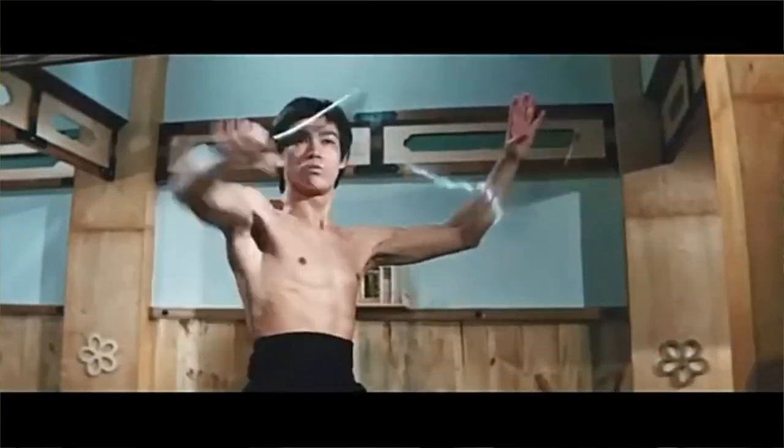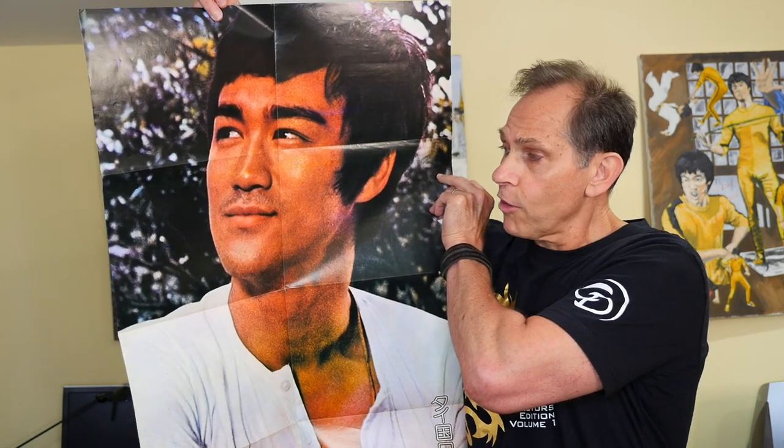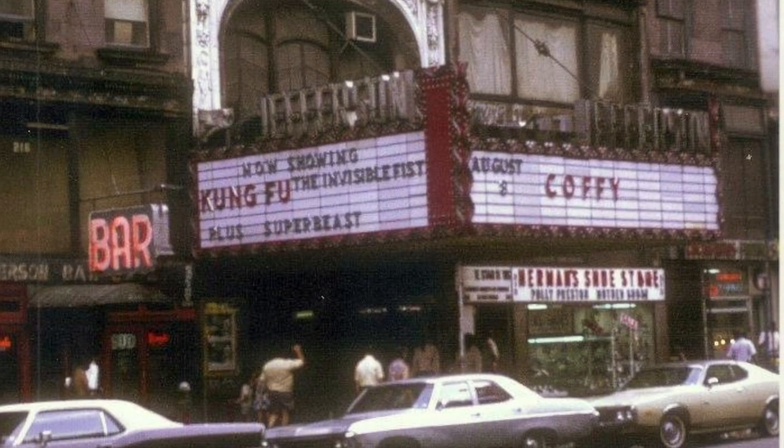And as you open it up further, and this is what we all got excited about, to see this beautiful poster. The first poster that they graced us with at issue number 31 was this beautiful headshot of Bruce Lee from the movie Fists of Fury, which I saw as a kid back in 1973 while Bruce was still alive, back in the Jefferson Theater on 14th Street and 3rd Avenue.